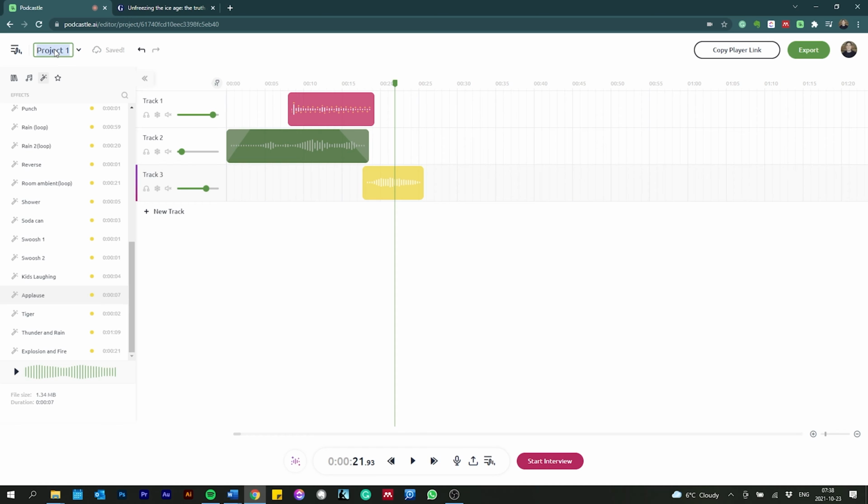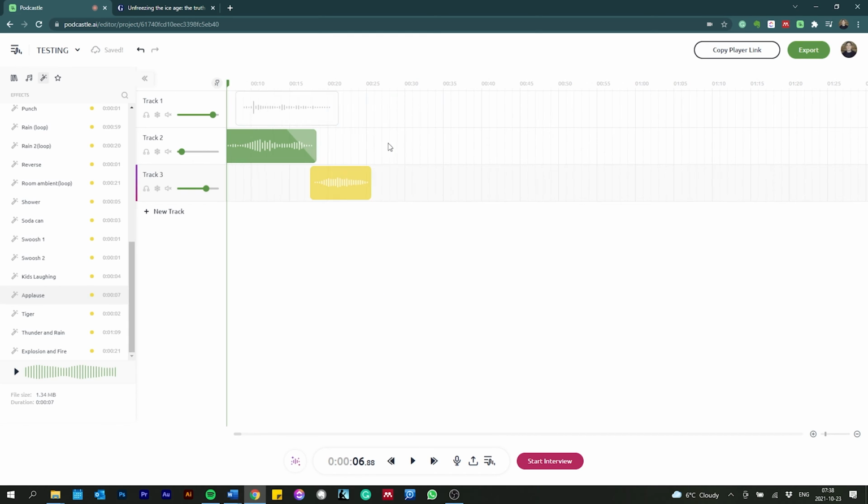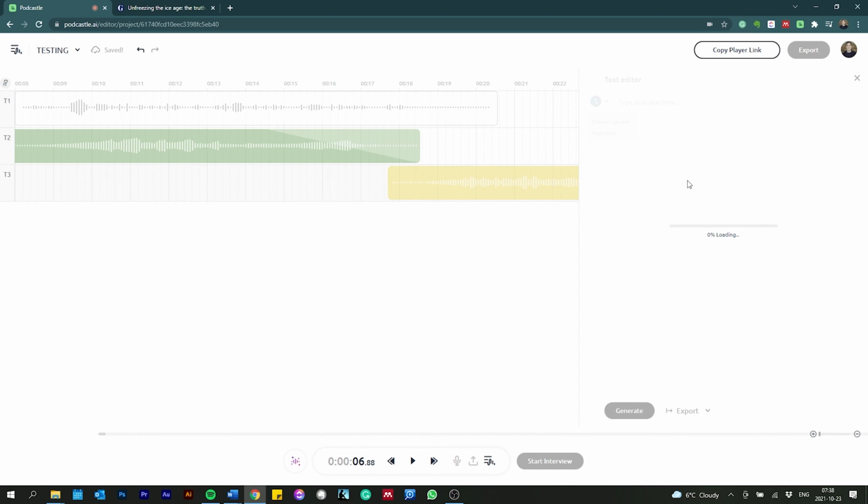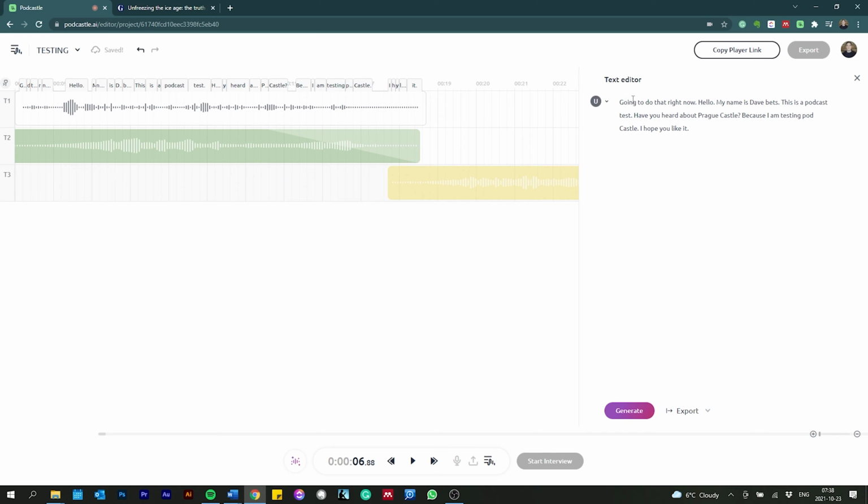You can rename the project up here. So we'll say testing, and then if you right click, you can actually see the text editor. So we'll wait for that to load. There's only one speaker. As this loads, what we'll see is a transcription of the audio that we've just recorded. Now, it's going to be very short, and hopefully it's going to be accurate. So we'll see in just a second. Okay, so we'll get rid of that because we don't need that. Okay, so we'll click generate.